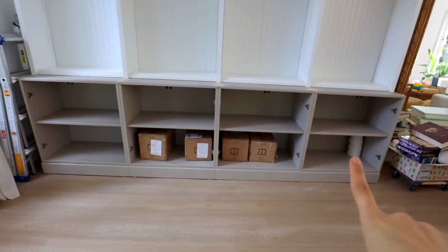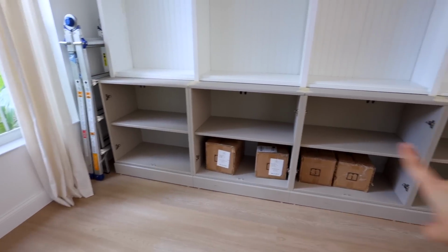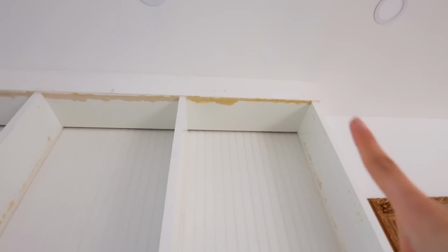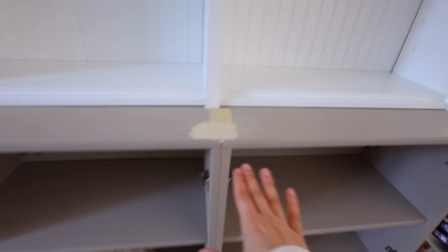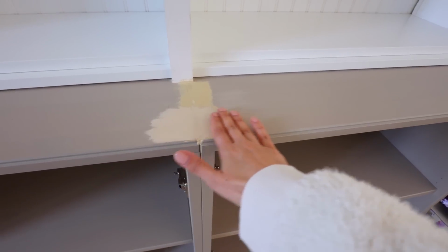Aaron already got some of his books delivered, so they're just chilling right there, because I'm actually not going to be painting the inside of these cabinets since there's going to be doors on the front that are covering them anyway. But you could see that the top over there, I filled in that little gap. Everywhere where there's holes, we filled in with wood filler as well. I even went ahead and filled in the cabinet tops as well, so that when everything is painted, we're going to have a nice smooth finish.